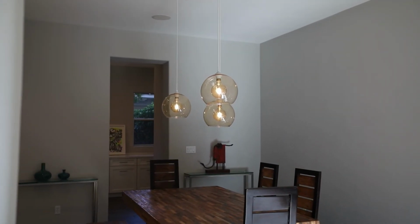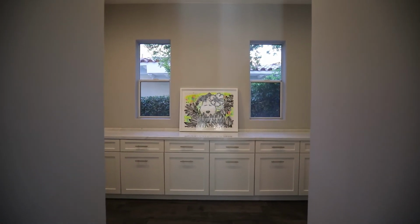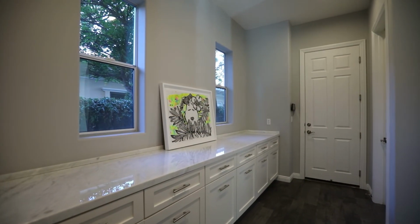Now we're in the formal dining area. We're gonna walk through here into the Butler's Pantry, and then garage, of course, is over there. And then we're gonna head over into the kitchen.